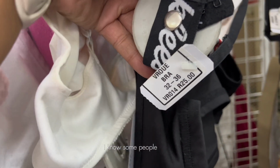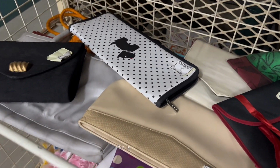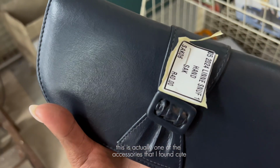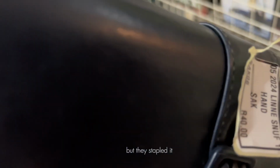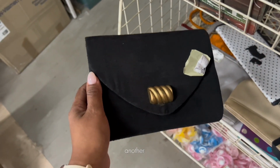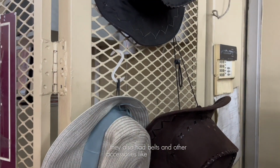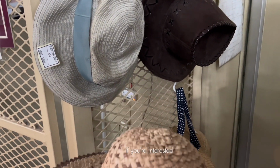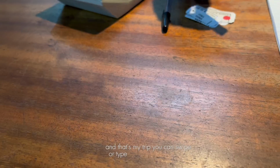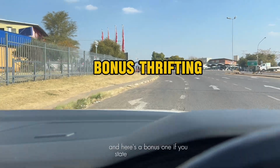I know some people are two ways about hats. I don't mind hats at all. This is actually one of the accessories that I found cute, but they stapled it. Not sure why they did that, so that's going to damage that bag. Another cute clutch. They also had belts and other accessories like scarves and stuff if you're interested. And that's my trip. You can swipe or tap your phone if you want. They've got card facilities.